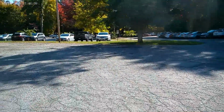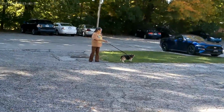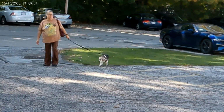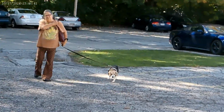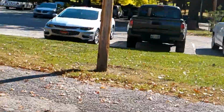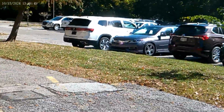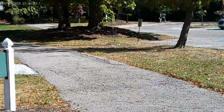And here we go. And Lucy is already checking out the smells. Here she comes. Lucy's going to try and get a higher education degree. So right here is Morley Music Hall.